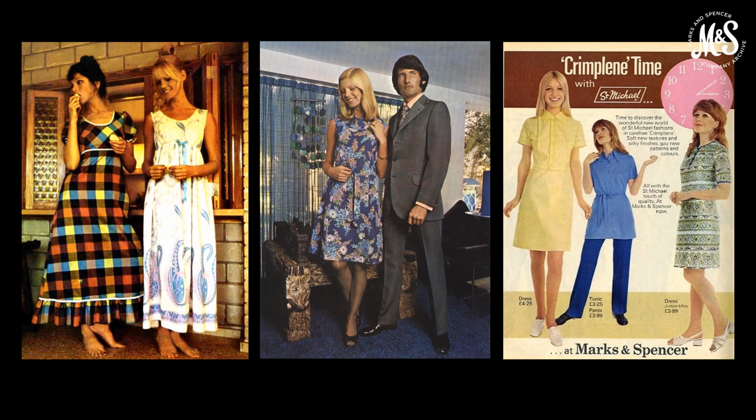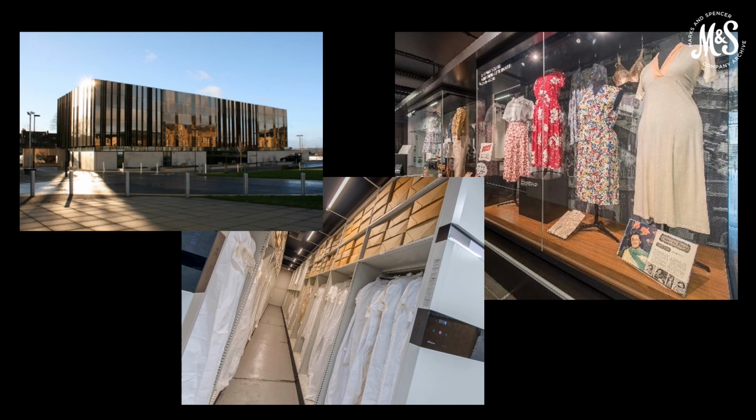We'll start firstly with a quick introduction to the archive and to M&S in general. So the M&S Company Archive is in Leeds and it celebrates the role that Marks & Spencer has played in people's lives for over 135 years. The collection contains over 71,000 items, and visitors and researchers can explore the impact that M&S has had on the social history of Britain. From boardroom battles to staff welfare, and from puddings to pants, we've got it all in our purpose-built archive and museum.